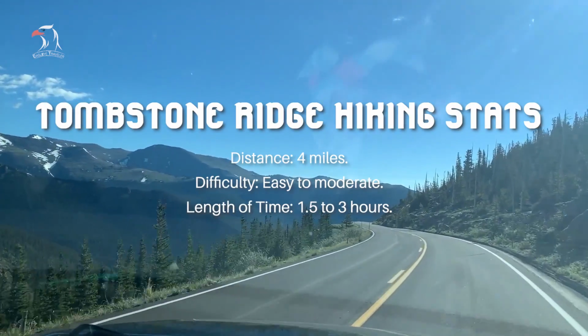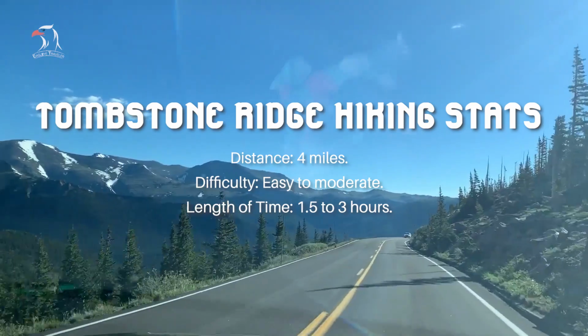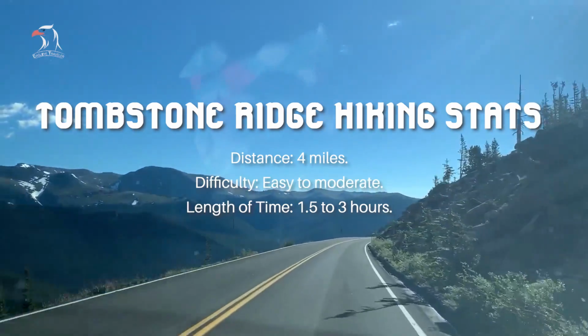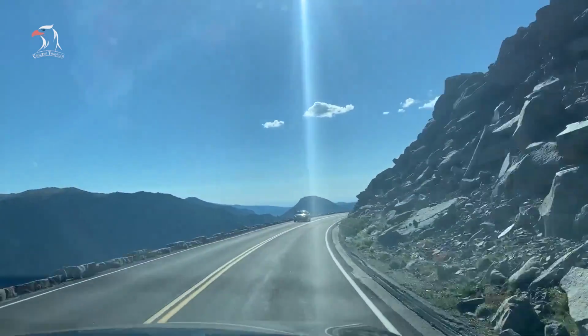Tombstone Ridge hiking stats. Distance, 4 miles. Difficulty, easy to moderate. Length of time, 1.5 to 3 hours. Location, Ute Trailhead on Trail Ridge Road, 7 miles east of the Alpine Visitor Center.